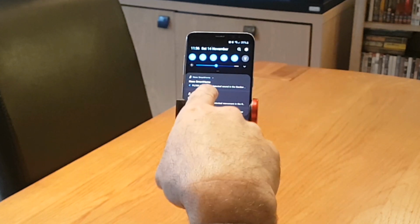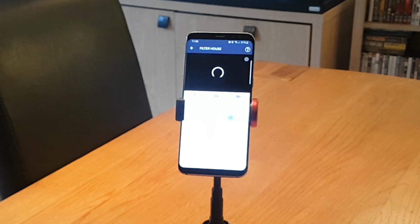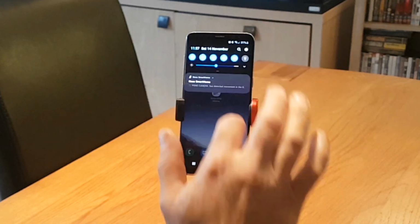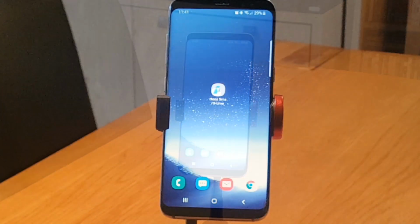So let's go for the filter house first. If I click on the filter house, it automatically opens it up. I don't know if you heard that, but that was a knock. So it's automatically loaded it up, and it's actually played the video of whatever the problem was. And that's the other notification. That's just the one for the movement outside, so we'll get rid of that one.